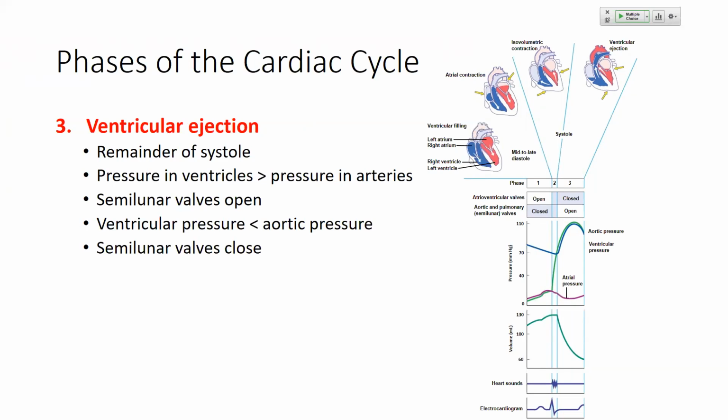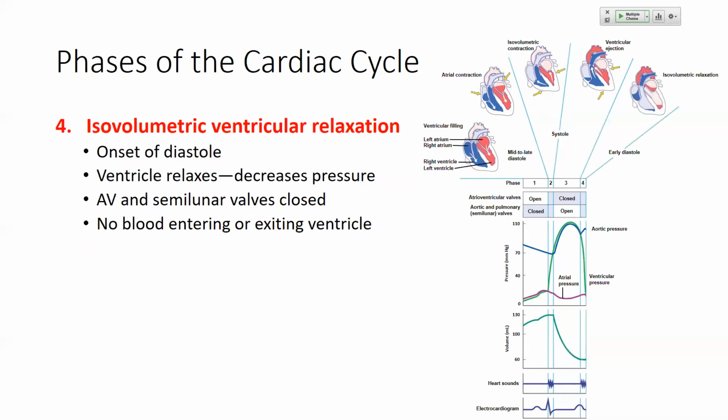We lose our pressure gradient. What happens at this point? The AV valves are closed? Not the AV, the semilunar valves, right? So the semilunar valves would close because we have now lost the pressure gradient, simply because the pressure in the ventricle has dropped below the pressure in the aorta as blood leaves the ventricle. All right? That is the ventricular ejection phase.